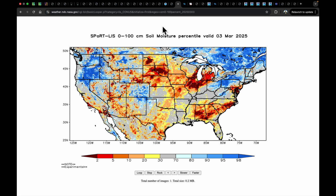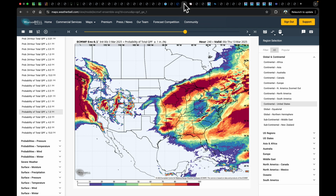So speaking of moisture, keeping on the theme of the wetter side of this, you melt all of it down. This is the best chance of getting over an inch in the next 10 days, meaning that Iowa, this section of Illinois, Wisconsin, the UP, this whole corridor here has a high probability of grabbing at least an inch of liquid. Same thing for down here. And of course, the West Coast.